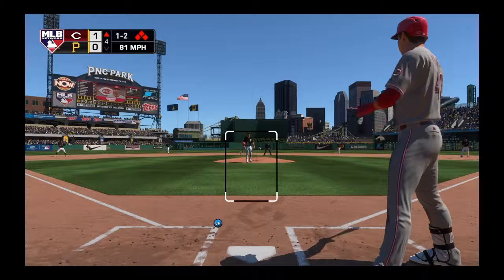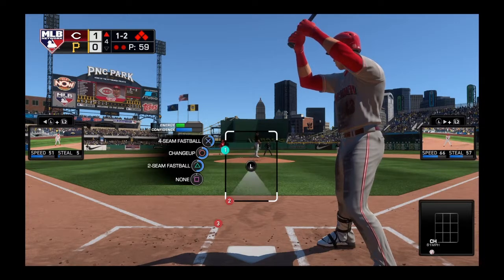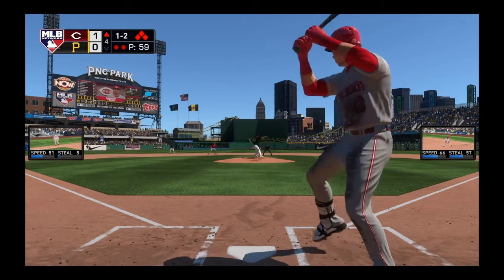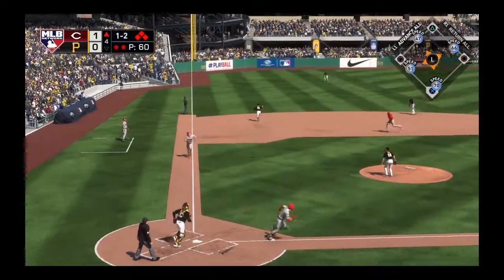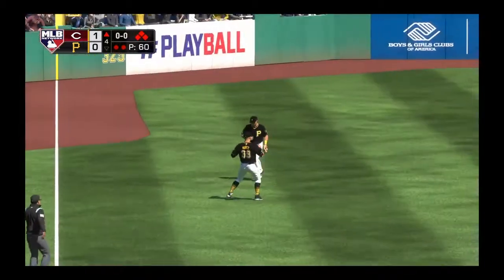1-2 for Christian Yelich. He's certainly giving up plenty of hits in this one, but the funny thing is he hasn't walked anyone yet. That tells me he's throwing strikes, but he's just not throwing enough quality strikes. Swing, and he pops him up, and this should get him out of it. Nunez is there as he makes the catch.